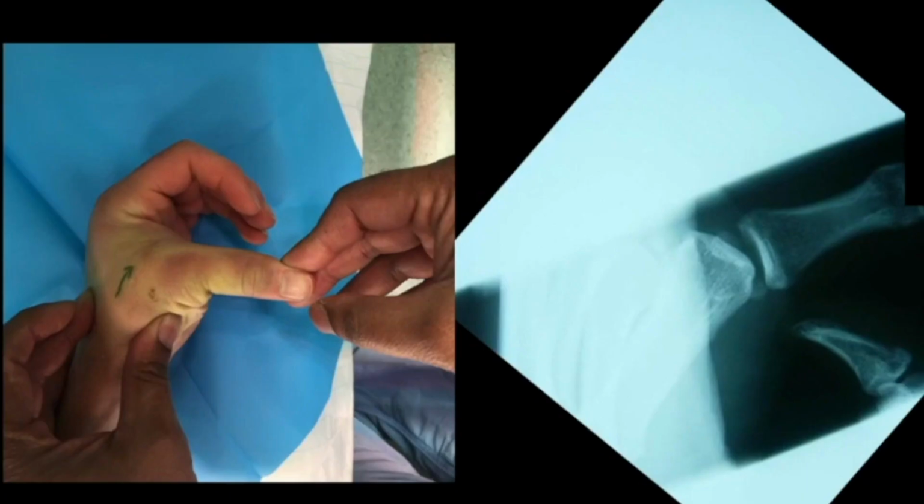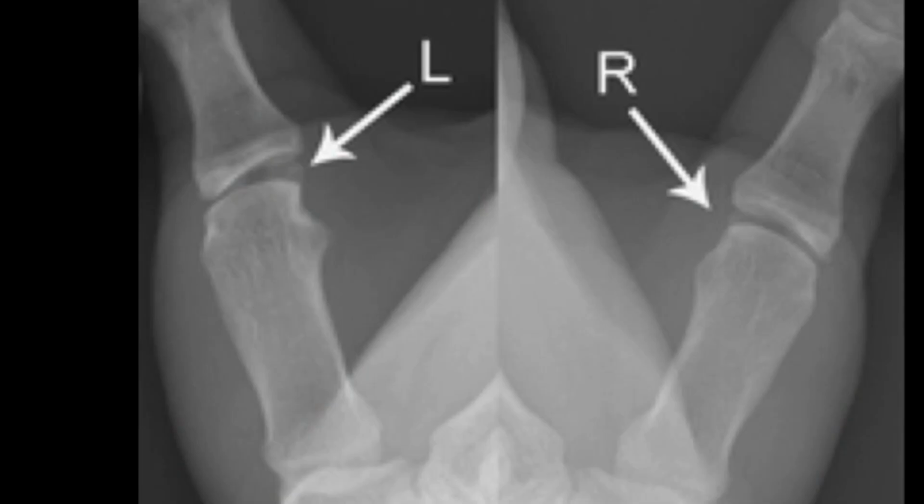If the radial stressing is done under radiological control, one can see how the thumb opens out at the ulnar side of the metacarpophalangeal joint. This can be compared with the uninjured thumb's MCPJ. One can clearly see the differential opening up of the joint on the left injured side.